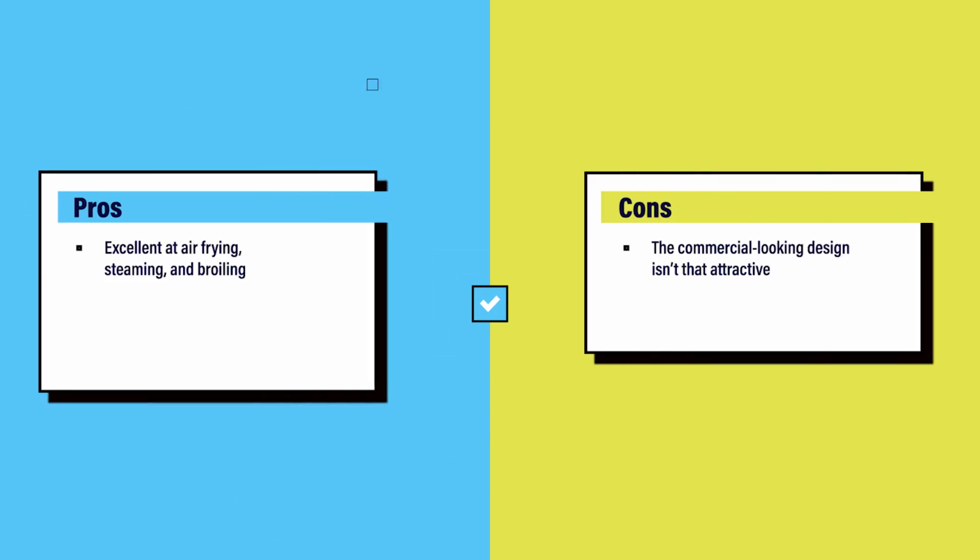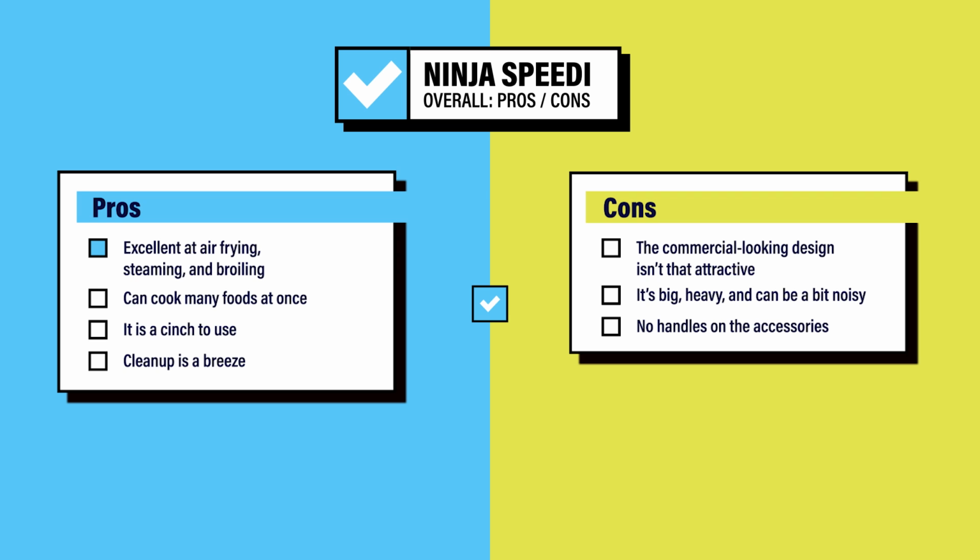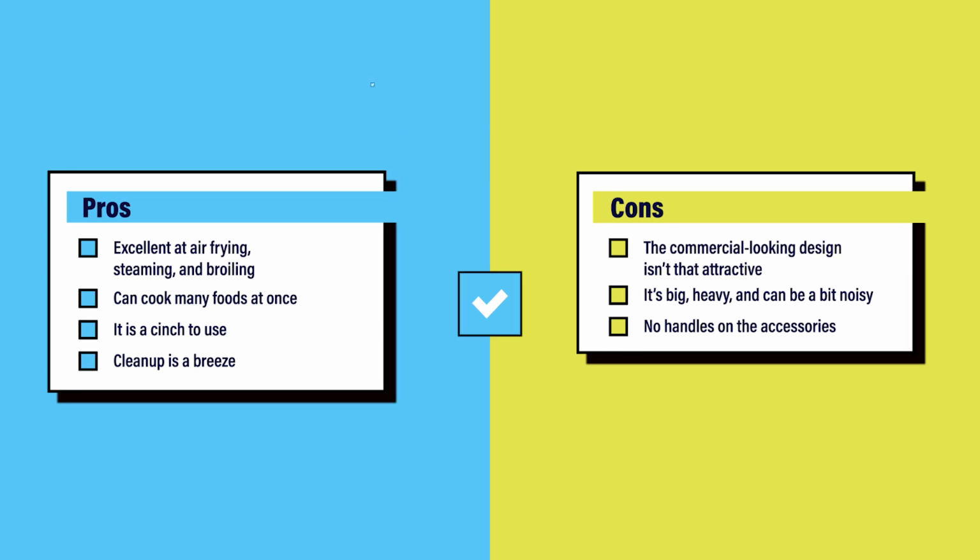Overall, the pros are: the Ninja Speedi is excellent at air frying, steaming, and broiling. It's excellent at cooking several different foods at once. It's a cinch to use, and cleanup is a breeze. While the cons are: the commercial-looking design isn't an attractive countertop staple, it's big and heavy and can be a bit noisy, and there are no handles on the pot and crisper tray.